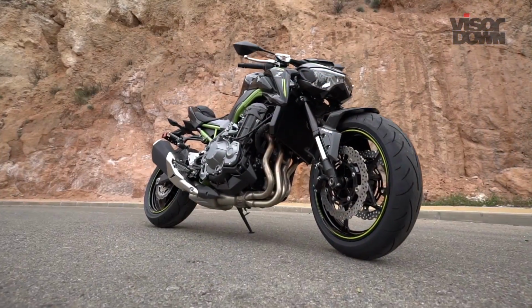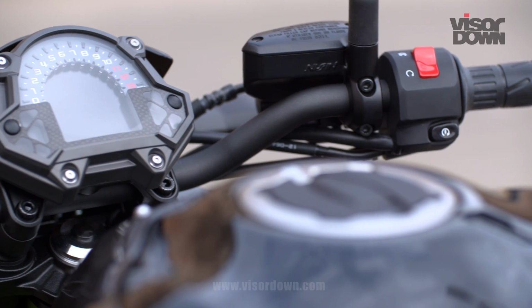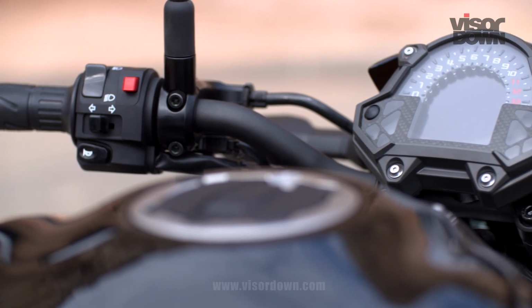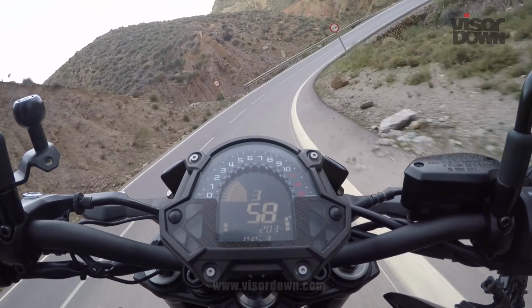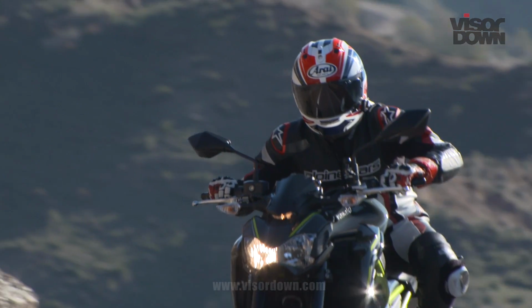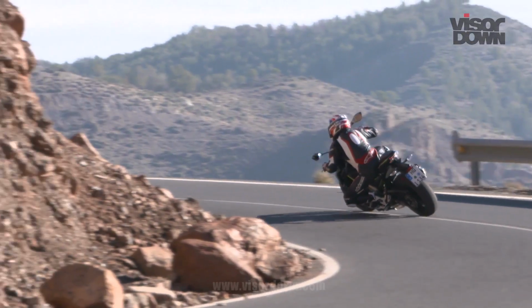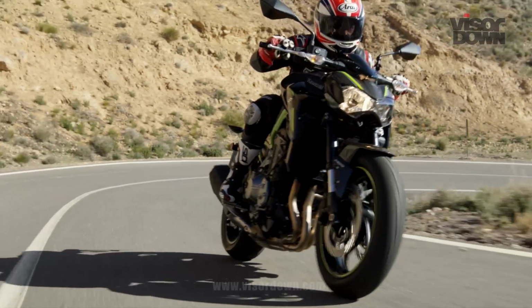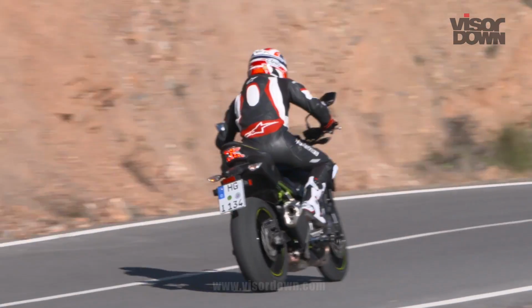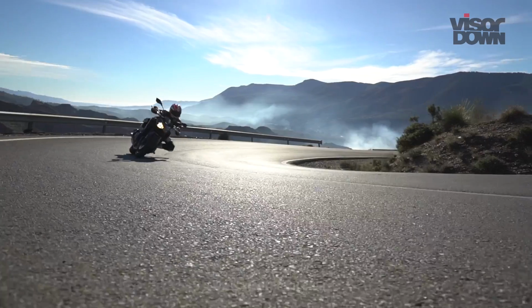Still, at least it means the Z900's LCD instrument panel is compact and unfussy. It features a gear position indicator and a shift light and is perfectly readable. One thing I noticed was that the clocks could be tilted up and down a little, although they aren't spec'd as being adjustable. But elsewhere, the Z900 seems really well put together with a high standard of finish, and the LED Z tail light is a really nice touch, plus the adjustable brake and clutch levers are a welcome addition.